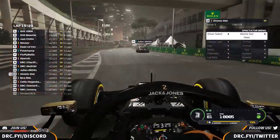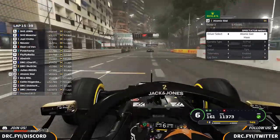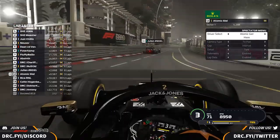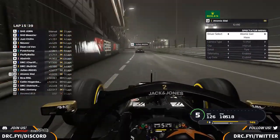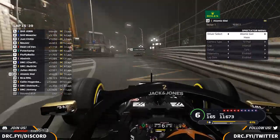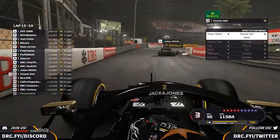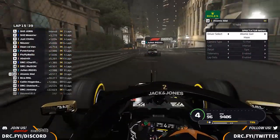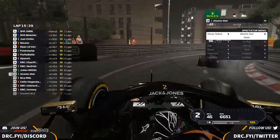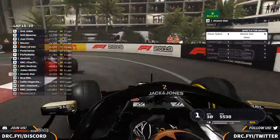Has Meister got any answer to Jorn's pace here today? I think we know the answer to that so far, and the answer is no. This is Jorn's race to lose, in all honesty, at this point. 3.169 ahead. And I think from this point he can almost just control the pace. The only thing Meister can really hope for now is that Jorn makes a mistake and has a little kiss with the wall.